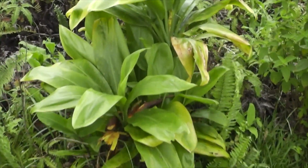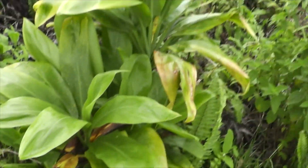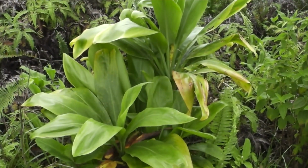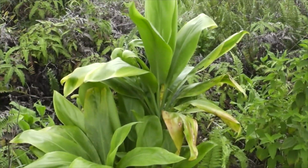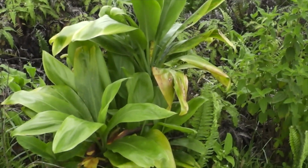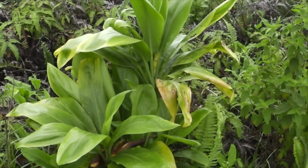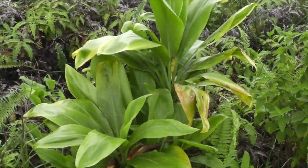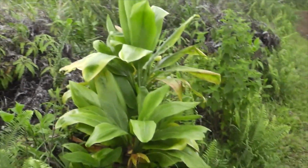So just a quick little educational moment. This is ti leaves. And this is what Hawaiians used to cook. They use them to make their grass skirts. The ti leaves are very special and sacred. They use them for many, many things. And actually there's multiple types of ti leaves. There's the green. I've seen purple, I've seen red, I've seen yellow. So, very interesting. Just wanted to have a little educational moment.